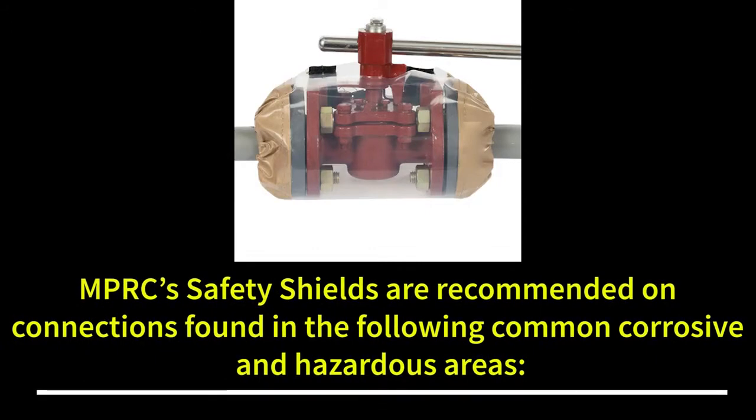MPRC safety shields are recommended on connections found in the following common corrosive and hazardous areas.